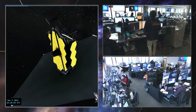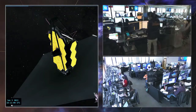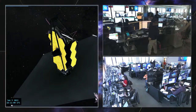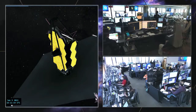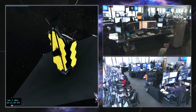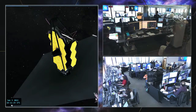OC, confirm the bot is complete, and the DEU is in standby mode. So at this time, we are going to proceed onto step 039 for the integral gain SAT parameter update. OC copy, just on the window, please concur. And OC, that looks good. You are go to execute. Copy, executing. And OC, you are go to continue. Copy, go to continue.